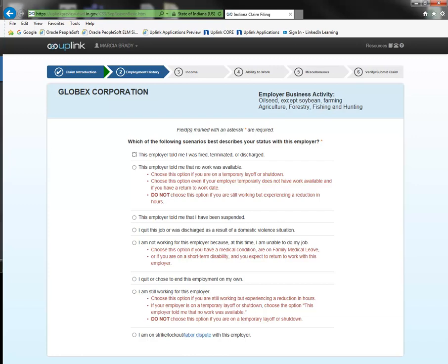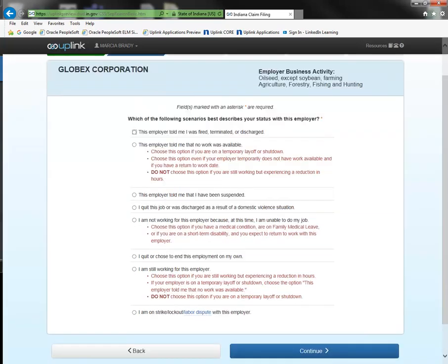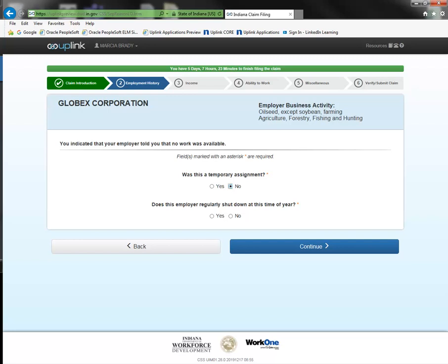You must select one of the options on this screen. The red text provides additional information regarding that situation. Please note, if you hover your computer mouse over the underlined blue text, additional information, such as a definition of a term, will appear. Based on the reason you selected on the previous screen, you may be asked additional follow-up questions about the details of your separation from the employer listed at the top of the screen. Select Continue. Answer yes or no to the questions accordingly and click Continue.